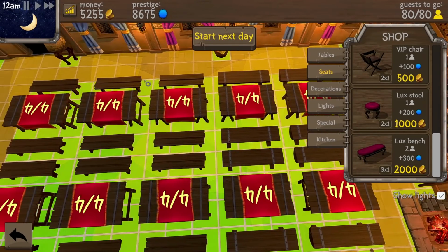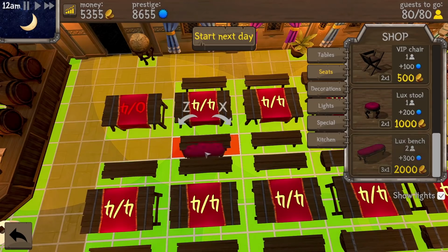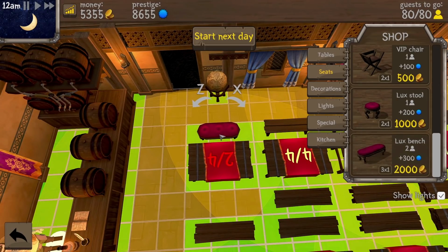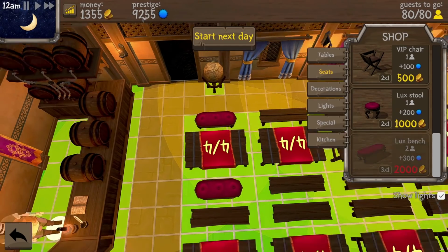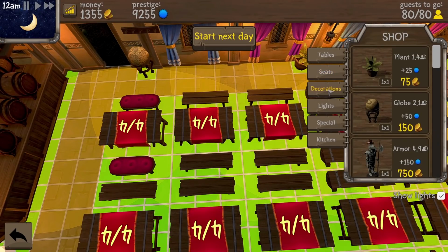What if we just replace 2 benches? Let's do that, shall we? Let's get rid of that and get rid of that. And let's have this table here as our premium prime table. So there we go. They don't really look long enough to seat 3 people's backsides. But okay, right, 1 just there and 1 just there. Okay, so now we're on 9,255. And we do have some fancy, very lovely looking seats. But now we don't have much money left to do anything else.